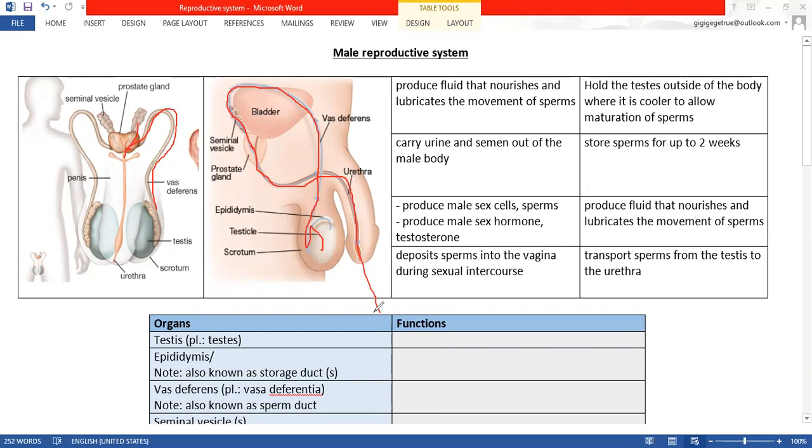Okay. Then we have the scrotum. The scrotum is there to hold the testes outside of the body where it is cooler, to allow the maturation of sperm.